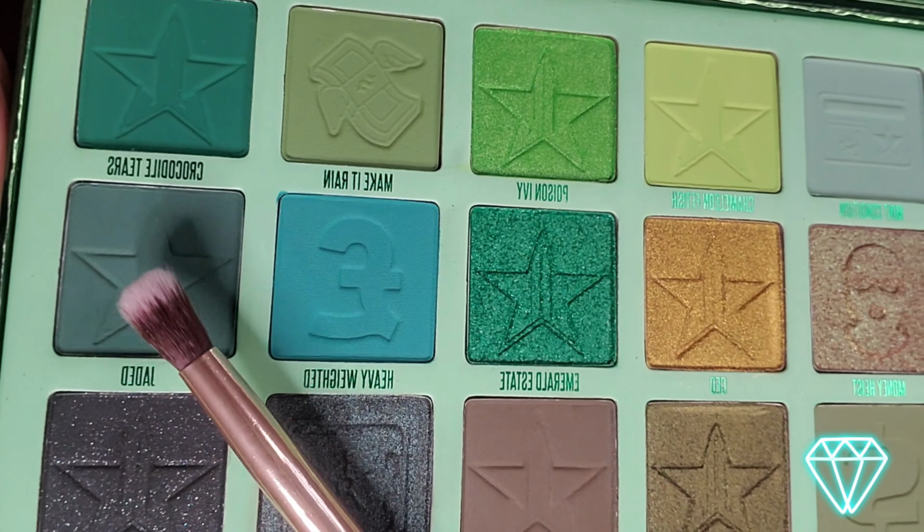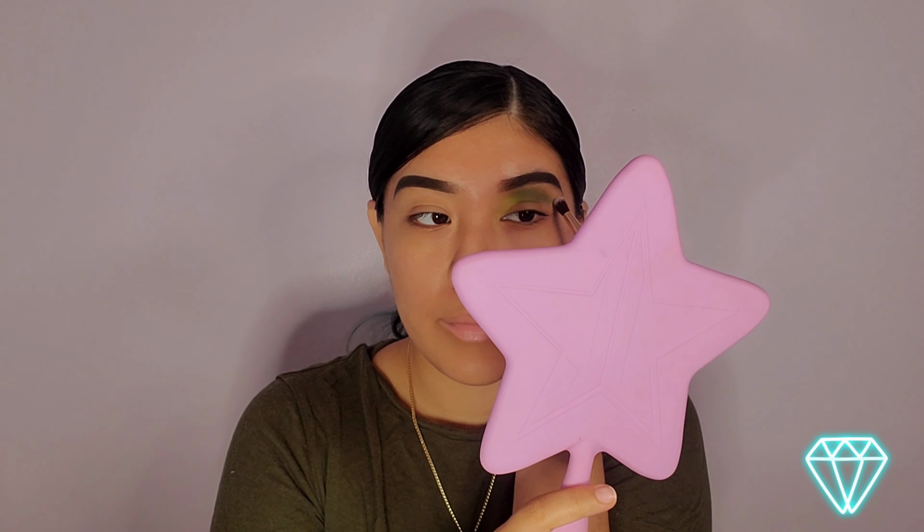For my next shade, I'm gonna go in with Jaded, which I feel like looks like a forest green. I don't know if y'all know what I'm talking about, but I swear a forest green looks like that type of green. So that's what I was kind of thinking. I just wanted to do different types of greens, and I felt like they all complement each other. So I just loved what I was doing.